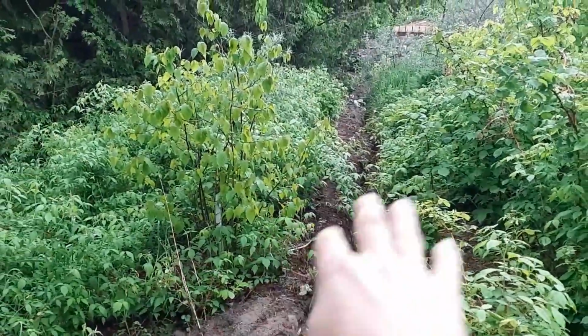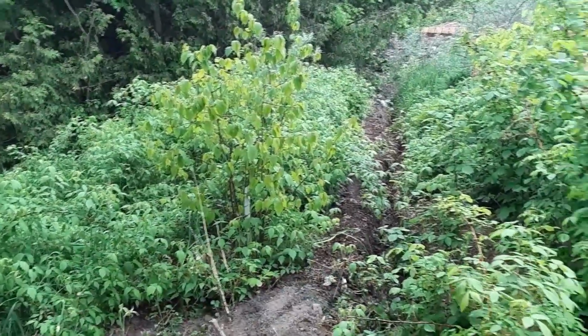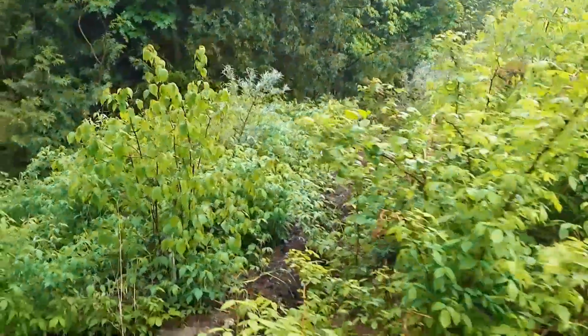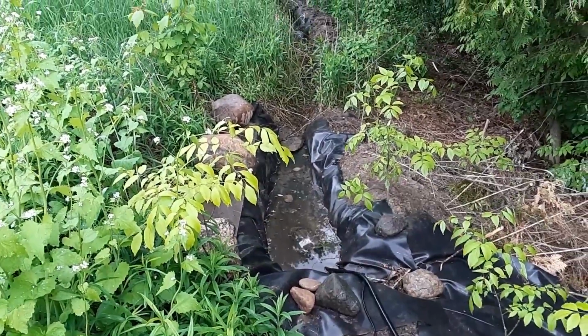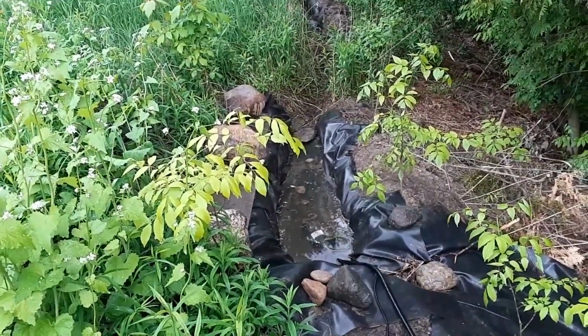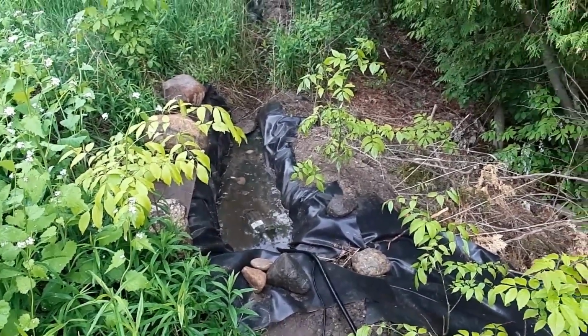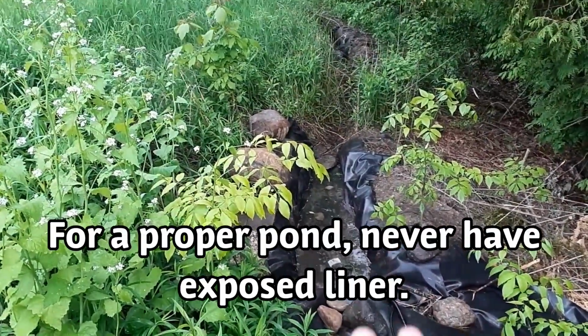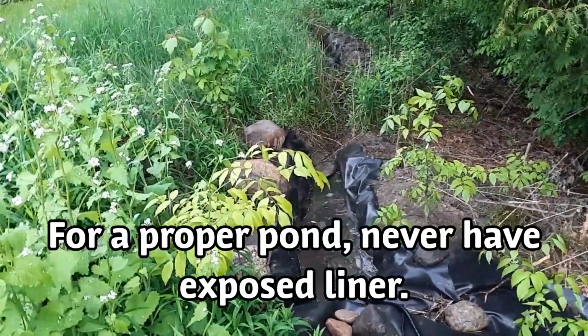Dug this out, and this is the hazelnuts and raspberries. And down at the far end is a little holding pond. Okay, so I took some scrap liner from the pond build that I asked them not to throw away because I can repurpose it. And I built at the end of this swale just a tiny little 2-foot pond.